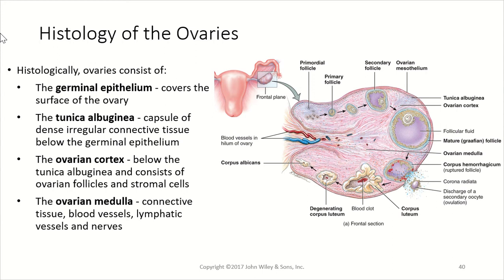For starters, we have our germinal epithelium. This covers the outer surface of the ovary, and it's not really highlighted or labeled here. Next is the tunica albuginea, which you can see here, this lower layer down here. This is the capsule of dense, irregular connective tissue found just below the germinal epithelium. Next is the ovarian cortex, which you can see here.